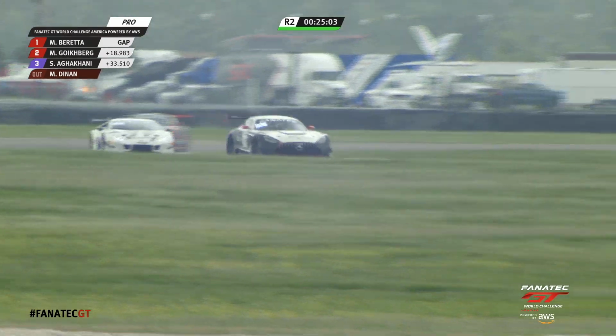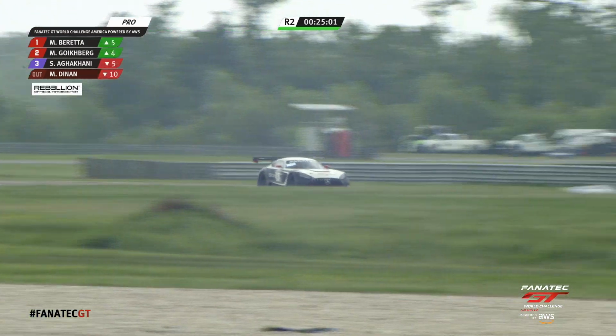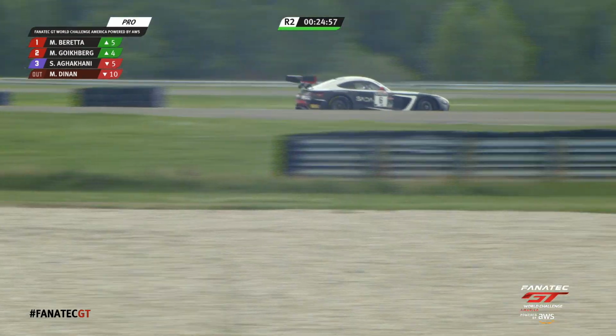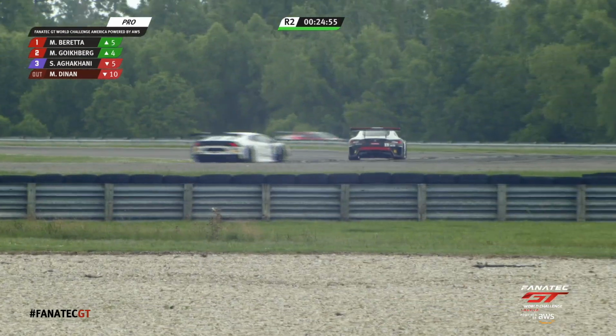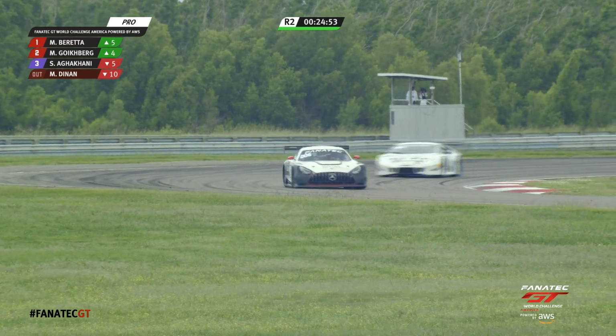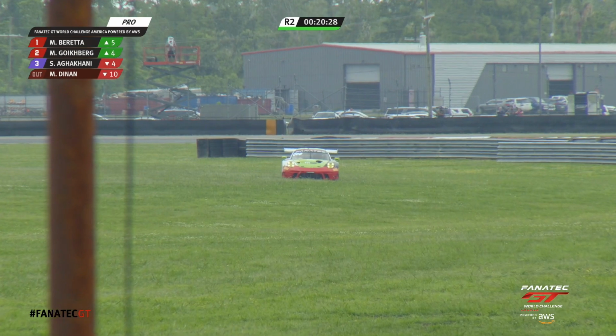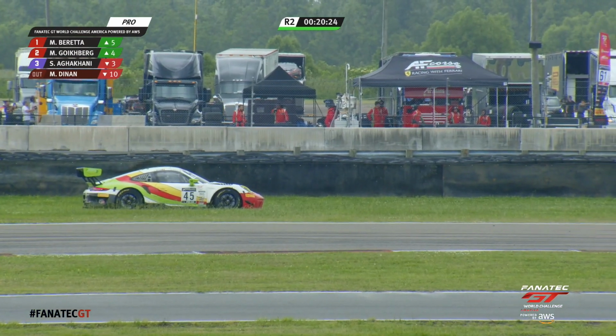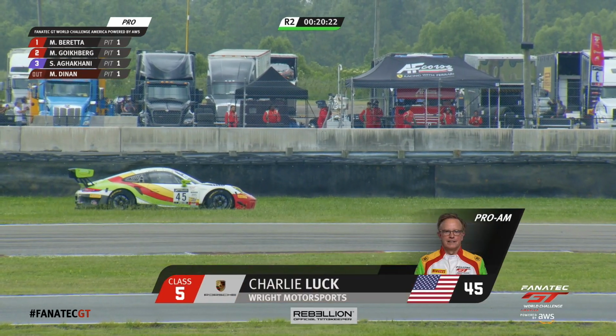Wild stuff with 25 minutes to go. Nola Motorsports Park near New Orleans. Michele Beretta out in front. Stephen Agakani trying to recover from a miscue in the pit lane, currently running in third. Oh, and Luck is off. Is this a spin, or is there something wrong with the car?